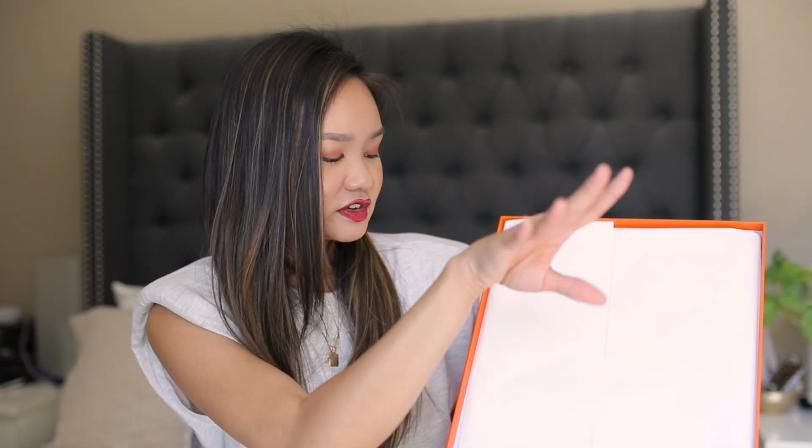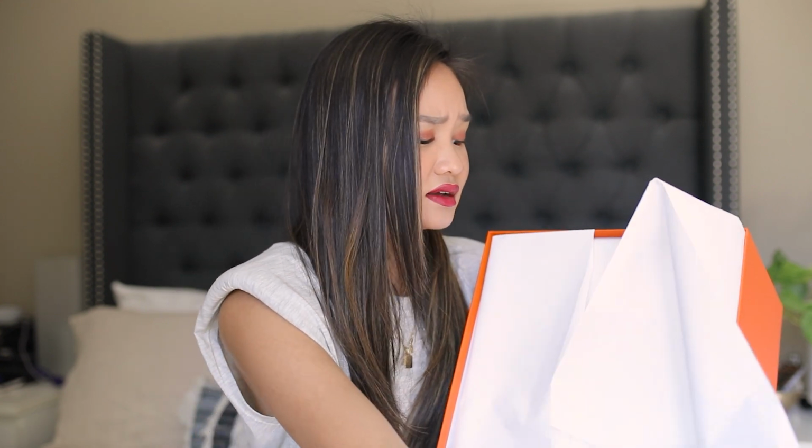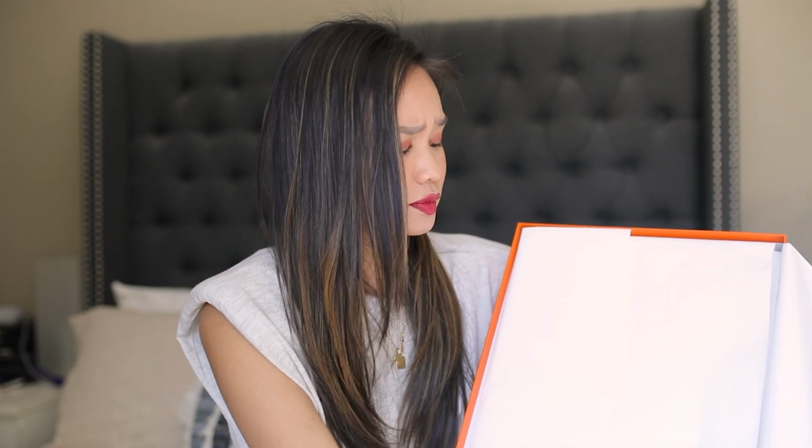This is the box, huge. Lid comes up and it is massive inside. I don't have the dust bag in here right now because I've placed it aside, but I'll essentially show you everything else. The dust bag is not super important. Bunch of layers of paper to go through.